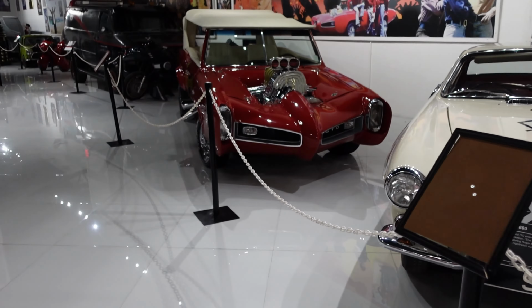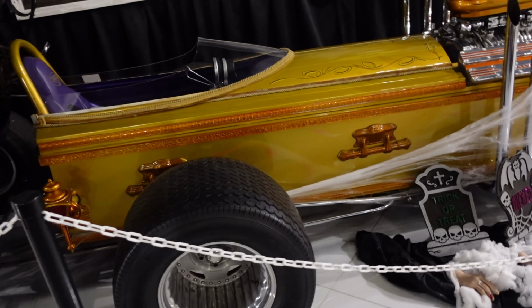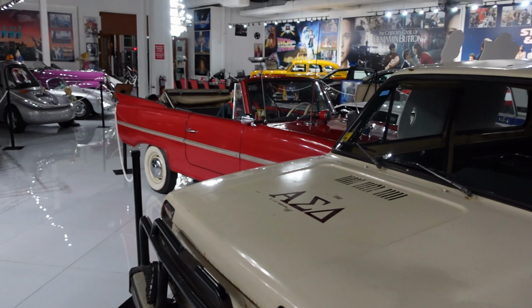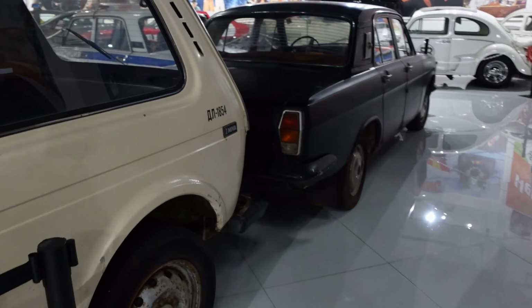And some of the cars that I love most from shows that I watched as a kid, the Munsters car, Lily and Herman and Grandpa, all in the photos up here, and Eddie. And then we have Grandpa's dragster right here. So very, very cool. Love it. We got some more 007 cars. We got an Ampha car right over here. Love seeing all these things.